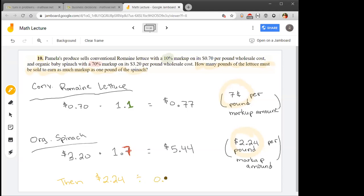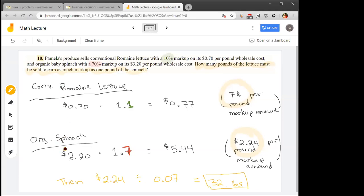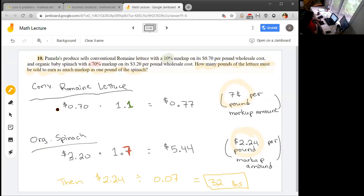The answer is 32. Or well, 0.32, whatever. So this store has to sell 32 pounds of conventional romaine lettuce to have as much markup amount as 1 pound of organic spinach. And they might do that. There might be 32 pounds of the conventional lettuce sold. There might be a lot more going through the store of one than the other. Questions about this slide?